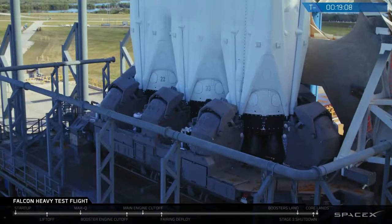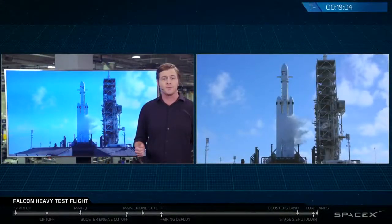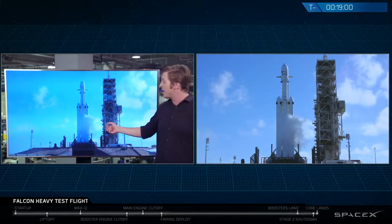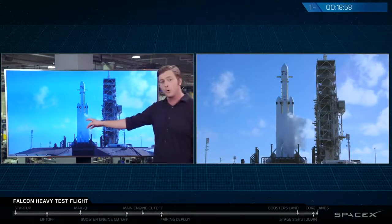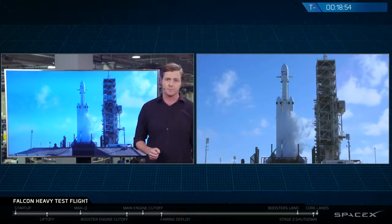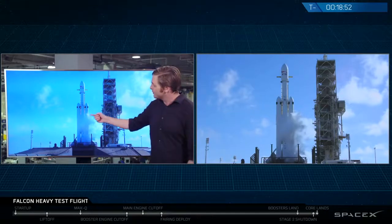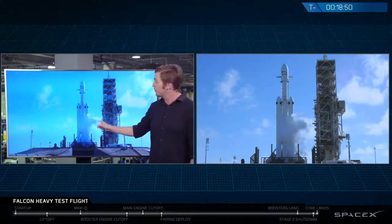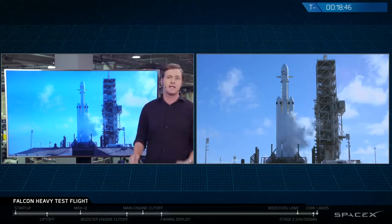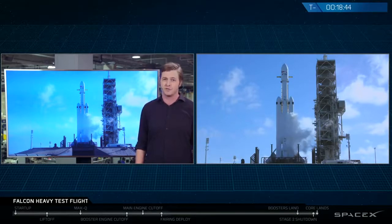In fact, the engines are producing so much power that we don't run them at full thrust all at once. During ascent, Falcon Heavy will throttle its thrust up and down in both the side and the center cores in order to balance the aerodynamic and structural loads on the vehicle. About halfway through the first stage's burn, the 2 side boosters will separate and come back to Earth for a simultaneous landing at Cape Canaveral Air Force Station. More about that a bit later.